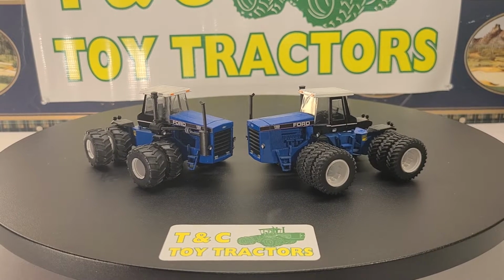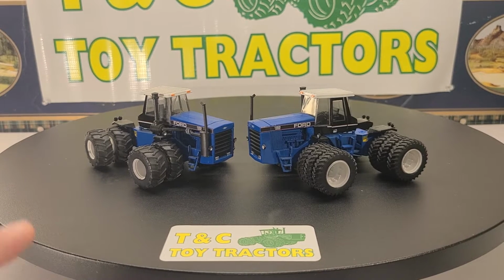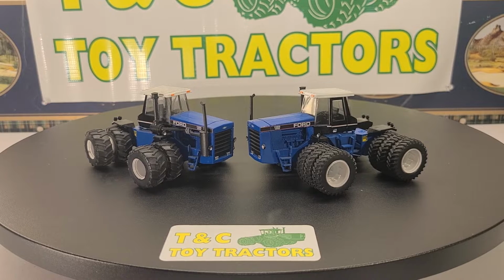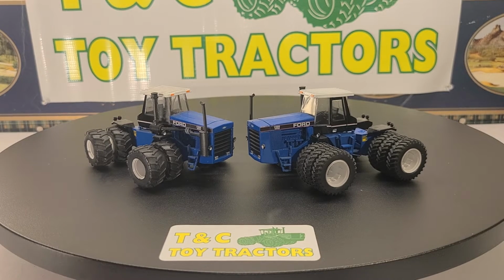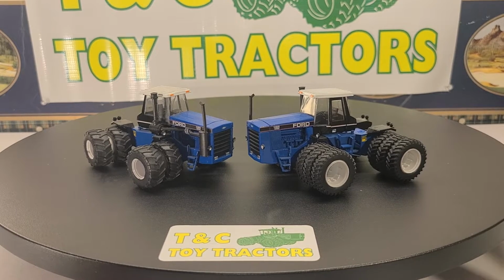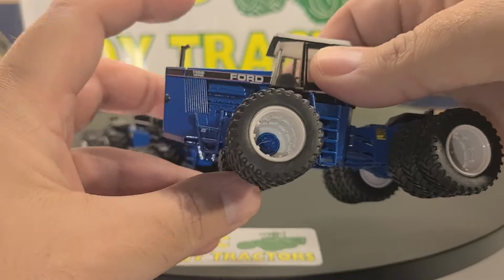So here, this comes in two different versions. You have the triple and the dual wheel version. These are part of the Prairie Monster series that came out several years ago. These are made by the same company that made the 525/50 that I did a few videos back. So a lot of the same details and stuff, except for some differences. But we'll start with the triple wheel version here.